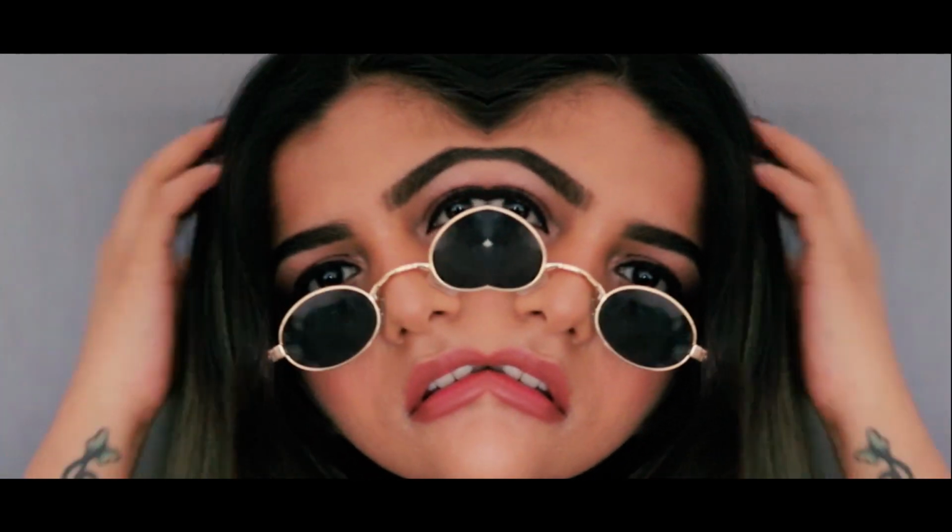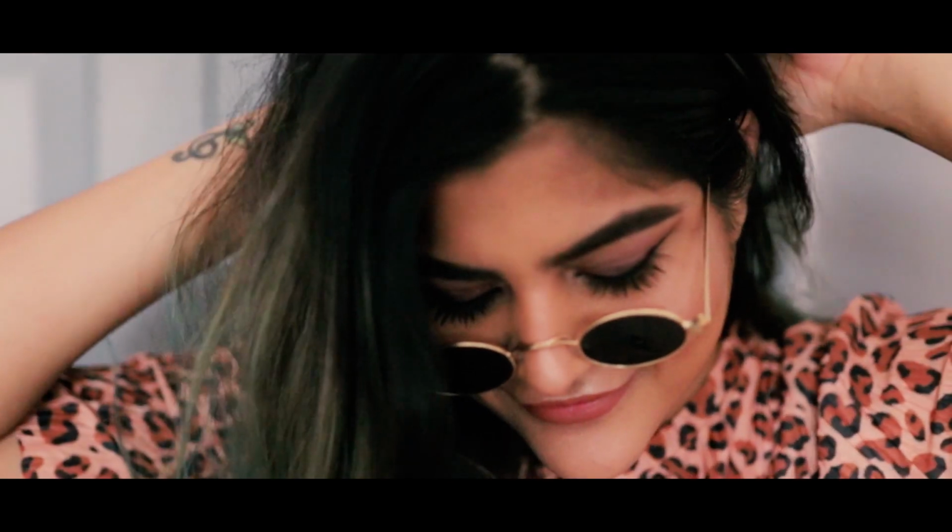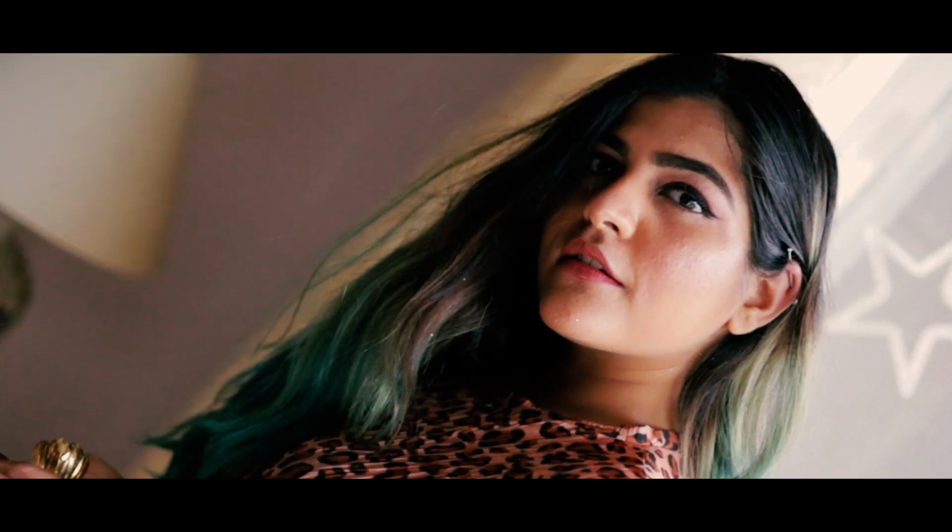And then for the outfit, I went for this leopard print dress that I got from Zara and I've paired it with black boots. That completes my third and final look.